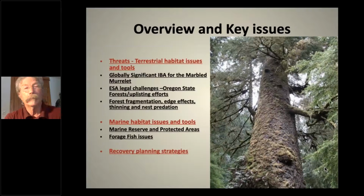So I'll give a little overview dealing with terrestrial habitat issues. I'll introduce you to the Important Bird Area program, which might be new for some of you, and talk about some of the challenges related to this uplisting to an endangered status and forest fragmentation edge effects. And since this unique seabird is connected not only to the health of the forest but the health of the ocean, I'll be talking about marine habitat issues as well: marine reserves, marine protected areas, and forage fish, the prey base. And I'll go into recovery planning strategy, things that I think we can and should be doing.